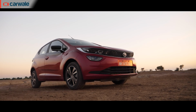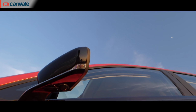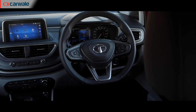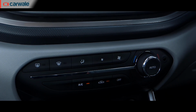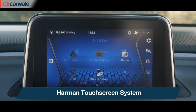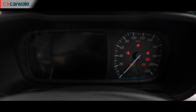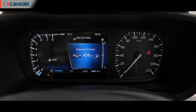In terms of equipment, this top-of-the-line XZ trim gets keyless entry and start, electric ORVMs and cruise control. It also gets a flat-bottom tilt-adjustable steering with controls for audio and voice commands. The driver's seat is height adjustable, there's a single-zone digital climate control system with rear AC vents, and you get a Harman touchscreen multimedia system complete with Bluetooth telephony, USB connectivity, and Android Auto and Apple CarPlay, and it sounds fantastic. There's a full color driver information system, or DIS, as part of the instrumentation as well.